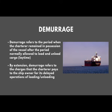So now when we try to understand more about the marine transfer, an important concept we need to remember is known as demurrage. Demurrage refers to the period when the charterer remained in possession of the vessel after the period normally allowed to load or unload cargoes. So in simple terms, demurrage is nothing but the penalty paid by the chartering company, that is the refining company, for any delay from their side to the shipping company.